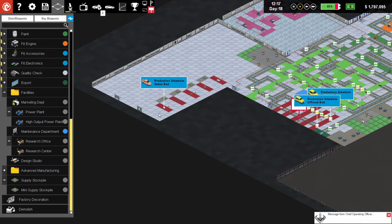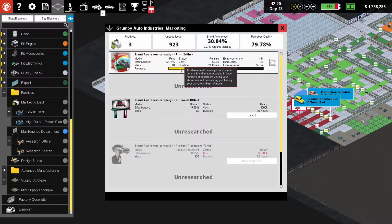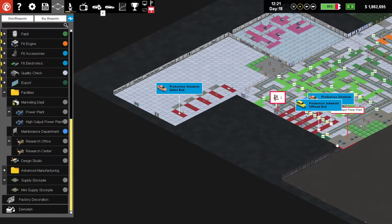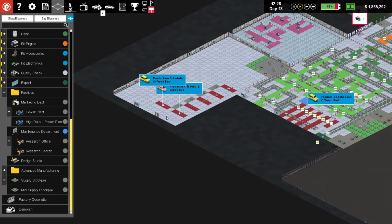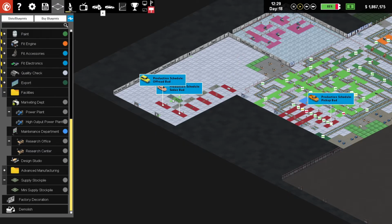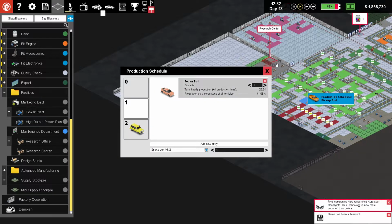Okay, oh look at that, we've got 1.7 million. I've got to tell you, that is probably purely this animal running right here, the marketing. So we definitely need marketing. Now we're going to move you. This is the cunning and devious plan of the manufacturing industries. So a little bit of cost and a little bit of savings, and hopefully it's all going to work out in the end. And stop that.